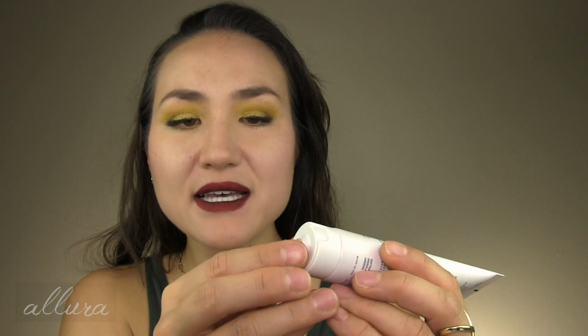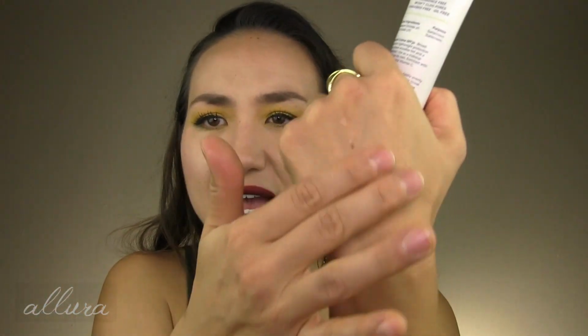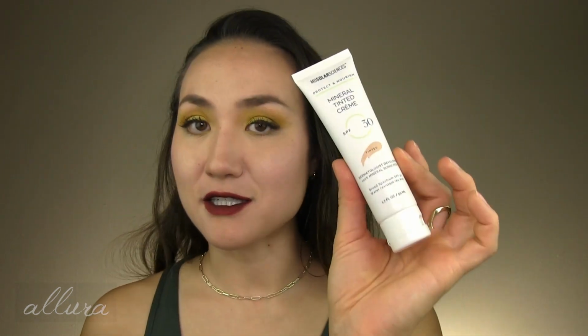It has a mattifying effect on the skin without feeling too dry or too powdery. Beautiful on the skin, absolutely wonderful. I think even if you have kind of normal to even approaching dry skin, you can use this, but definitely for people like me who have oily combination skin, this is a fantastic formula. Also great for under makeup, kind of simultaneously acts like a primer, and they've added vitamin C and antioxidants in here, so fantastic skincare plus sunscreen.